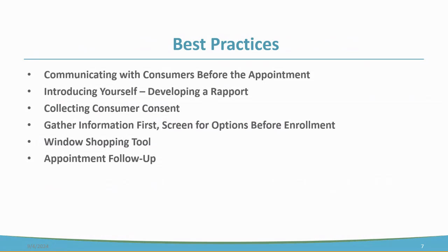And that is the next pillar here, collecting consumer consent. You may or may not have seen the consent form that Covering Wisconsin uses. We share it with our subcontracts. Your organizations may have your own, but healthcare.gov, CMS, they mandate that we collect consumer consent. And what we're doing is collecting consent to look at and assess people's personally identifiable information and to help them navigate plans. We're not picking a plan for them.